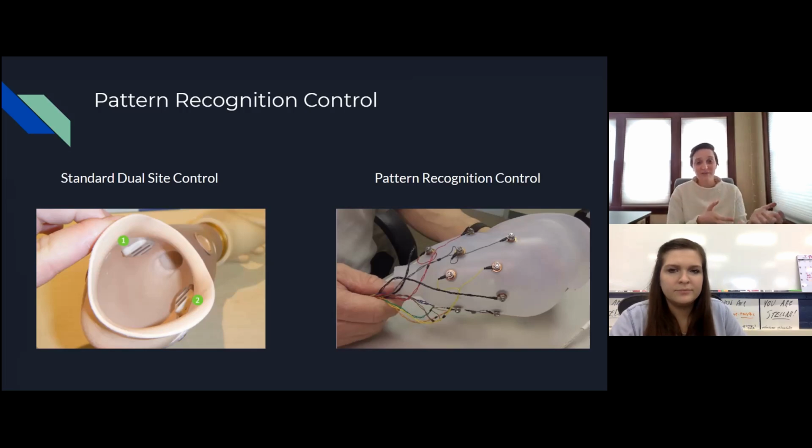So on the left side, we have standard dual site control. So this includes two electrodes that are placed on opposite muscles, on antagonistic muscles. So if I've got an electrode here on the inside of my limb and I want to close my hand, I wouldn't have my hand, I'd have my residual limb inside the socket, but in theory, I would use the muscles that I usually use to flex my wrist. The electrode would sense this electricity in my muscle and it would close the prosthetic hand. On the opposite side, I might use the muscles that I use to extend my wrist, and now the prosthetic hand would open. So this has been pretty standard control since about the 70s or 80s.